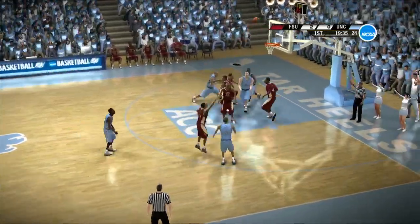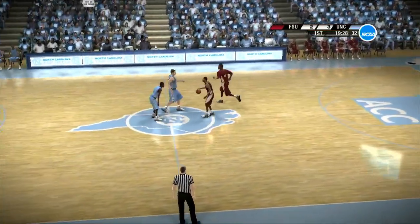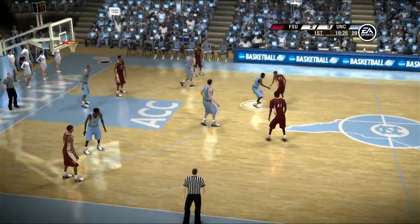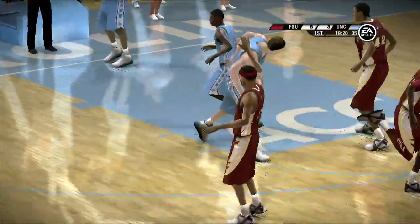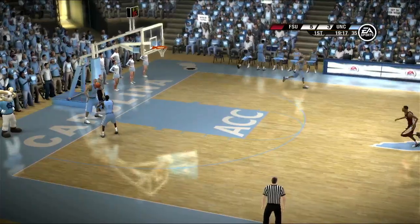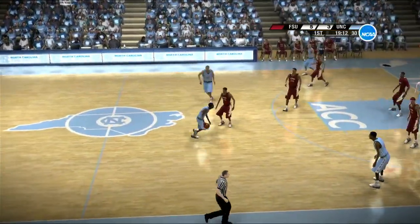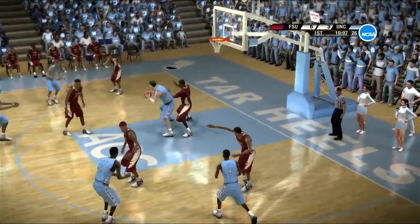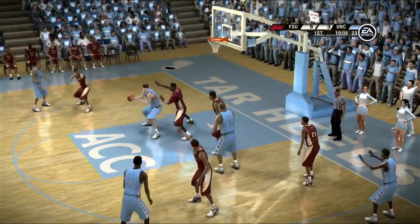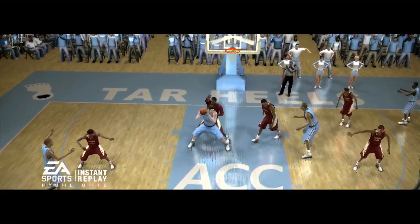Gave it up. He puts up the three ball, sinks it. Coach looks on, focused, a lot of intensity, a lot of emotion. From way outside, got it. Looking to move it around the perimeter. Good fake. Gotta think right now, gotta focus defensively. Look at that, that's unbelievable, baby.